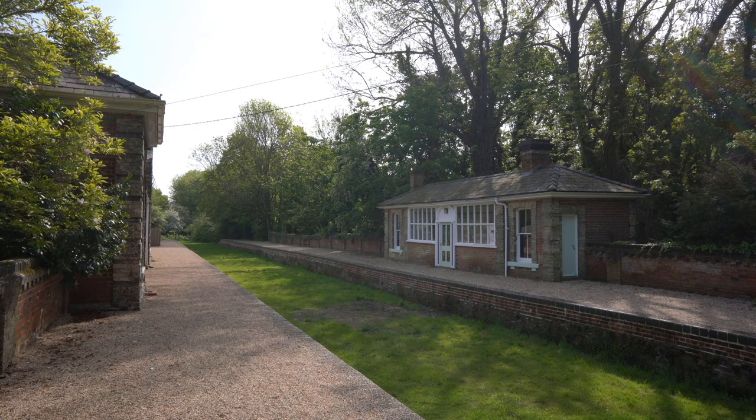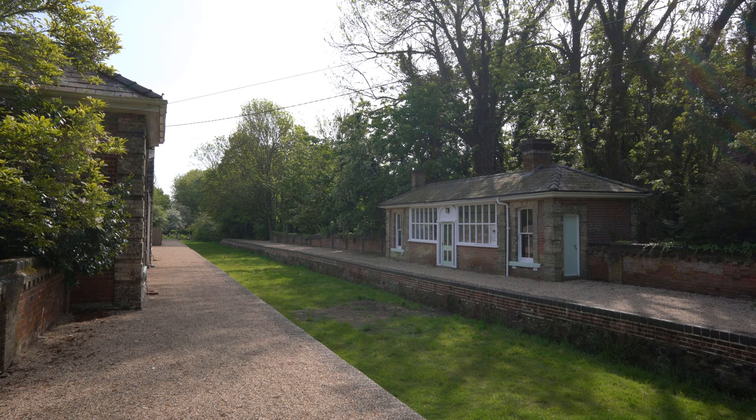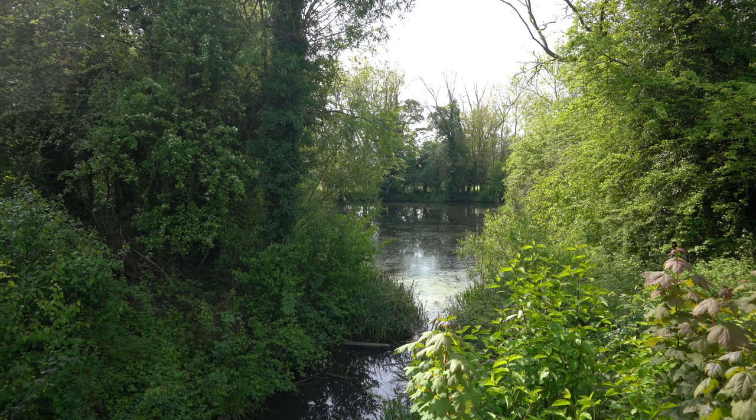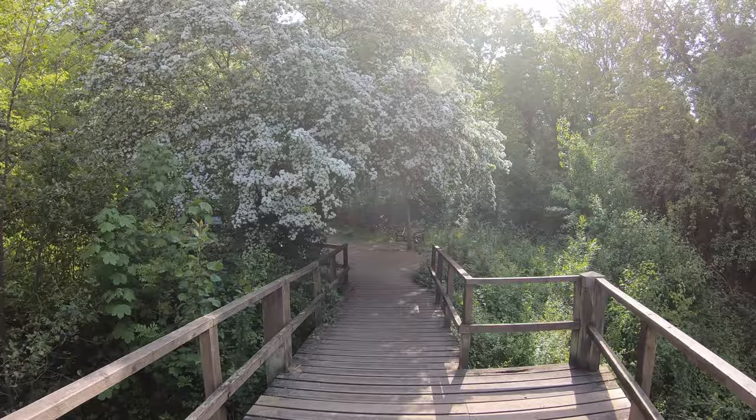edge. Heading along the path through the country park, the route passes the Grade 2 listed building that is Clare Train Station, with platform just behind. During the summer months, the station is home to a small tea room and perfect for snacks and drinks before heading out on the walk.